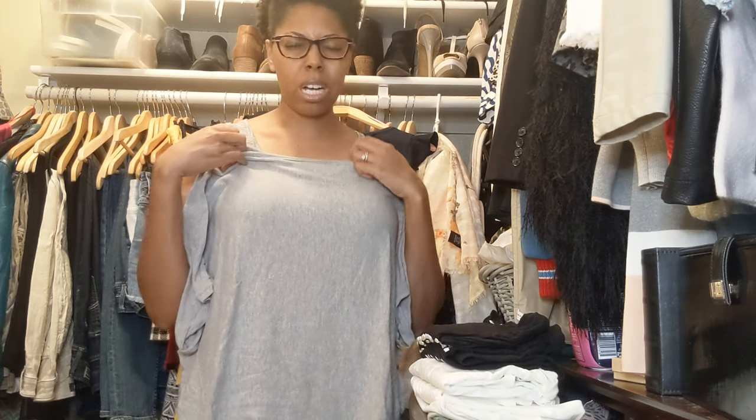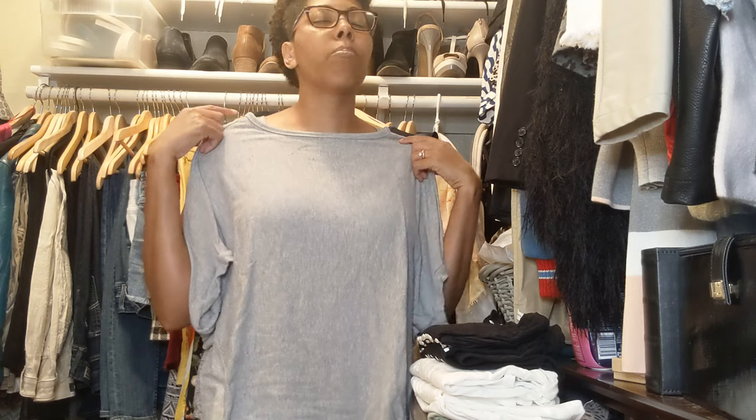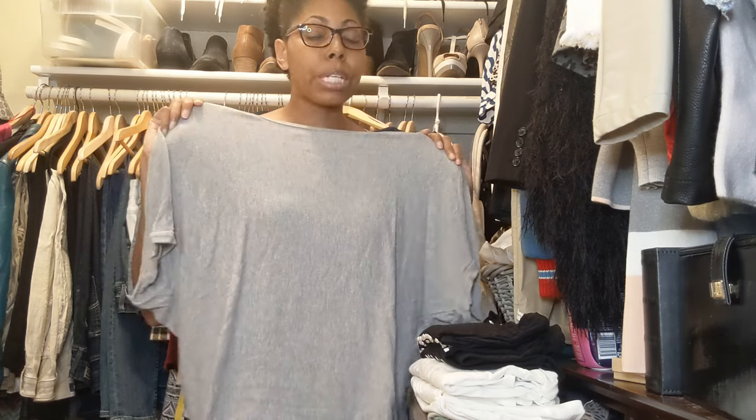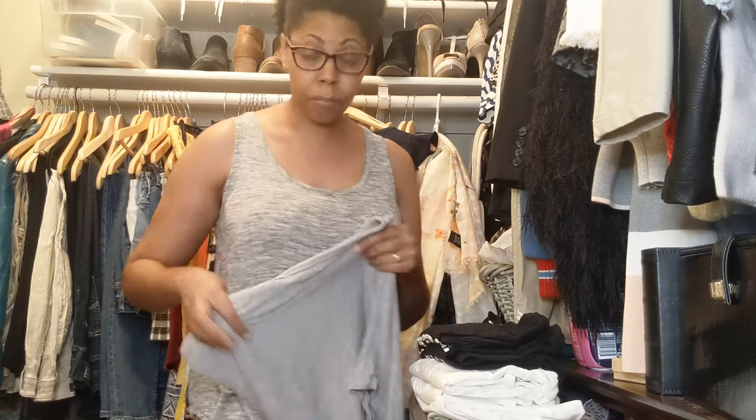This is a Michael Stars shirt that I got through Ever Eve, I believe. And I really love Michael Stars, but what I really don't like about Michael Stars is their material pills so quickly. So even though I really love this shirt, this one's going to actually go to giveaway because the pilling on it is just driving me crazy.